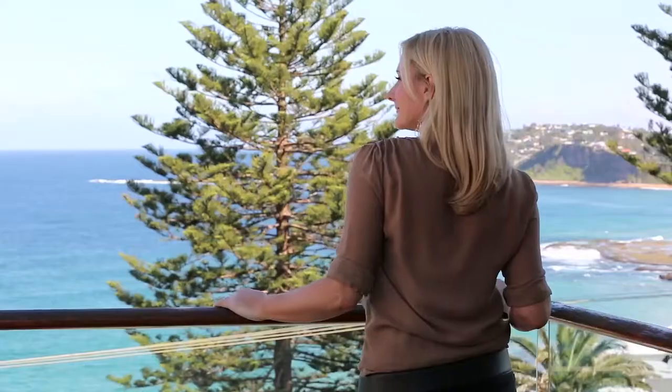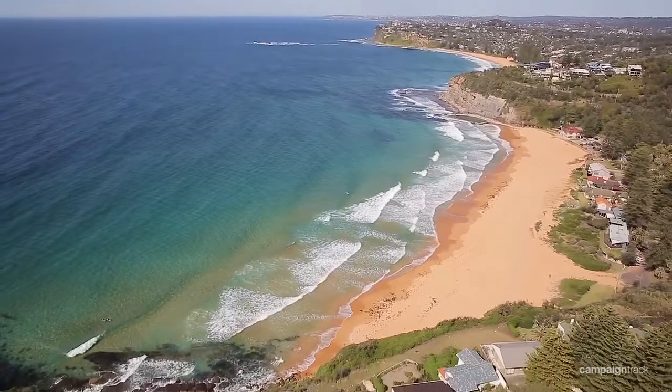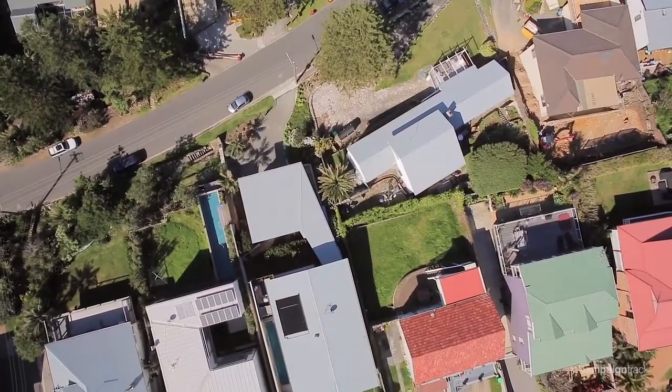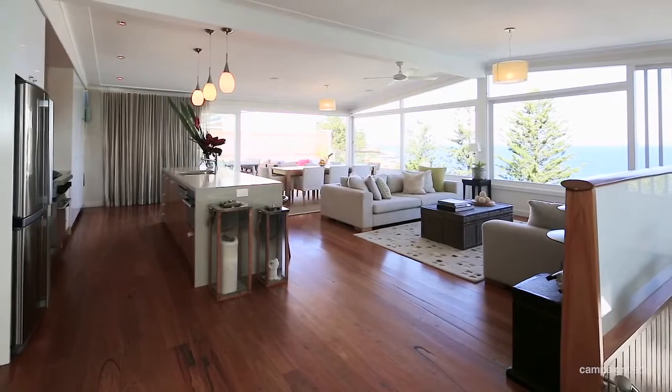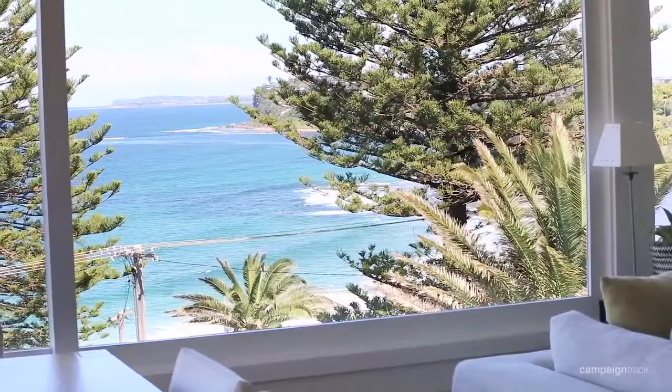31D The Serpentine Bilgola is a designer luxury home. In fact, it was designed by local architect Michael Muir. And as you can see, these magical ocean views are simply breathtaking. It's also set on a huge portion of much sought after land. The innovative split level pavilion style design optimizes the close ocean views from almost every window.